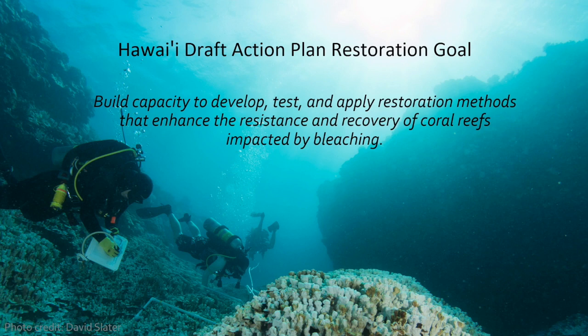But I also want to draw your attention to the beginning part of this phrase, which is the session we're in. Everybody involved really wanted to acknowledge this building capacity portion. So coral restoration has been happening in Hawaii, but at a smaller scale, and really wanting to try and collaborate more, exchange knowledge, and really continue to create that base of restoration practitioners in the main Hawaiian Islands.